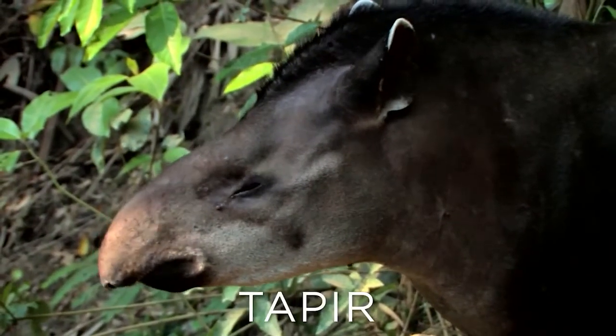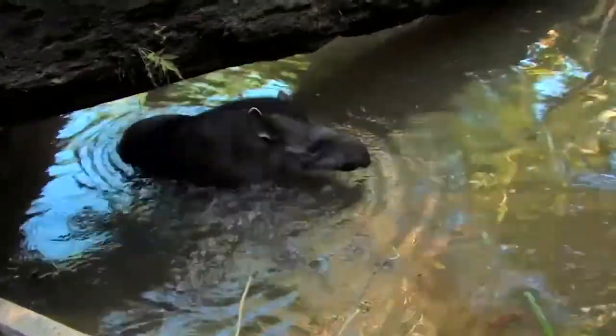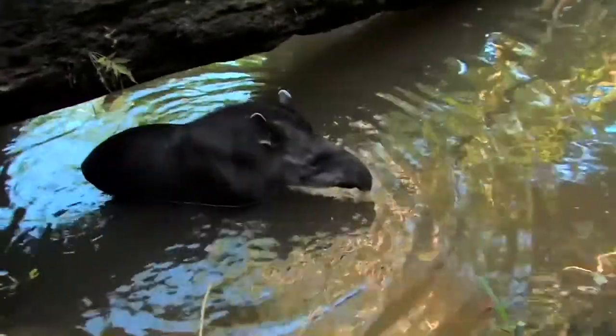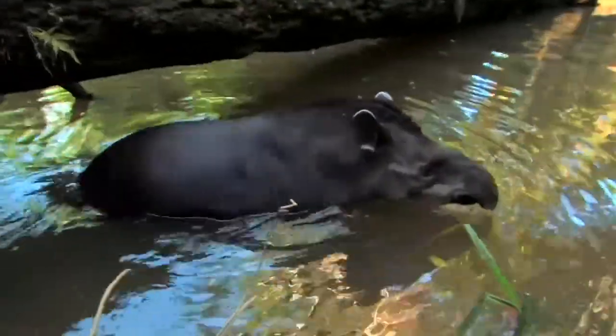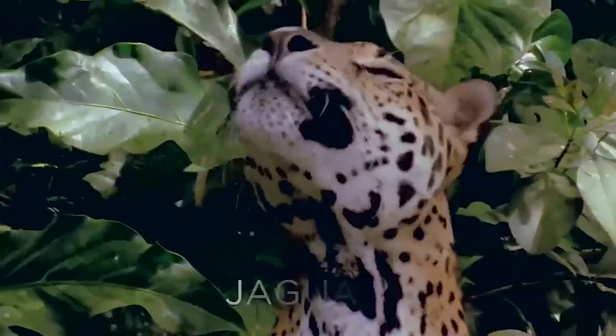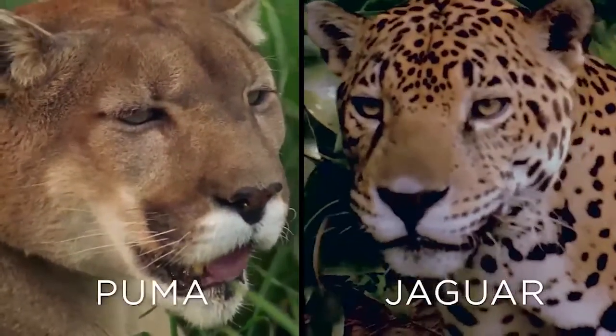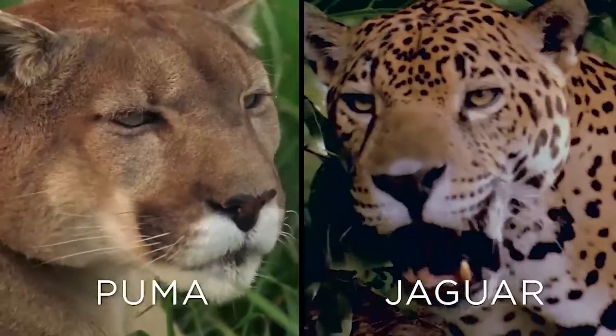Tapirs are really weird-looking animals. It may surprise you, but they are excellent swimmers and divers and spend much of their time in the water. The tapir uses its nose to feed on leaves, buds, and small branches. There are also big cats like jaguar and puma. They are completely different in appearance and features.